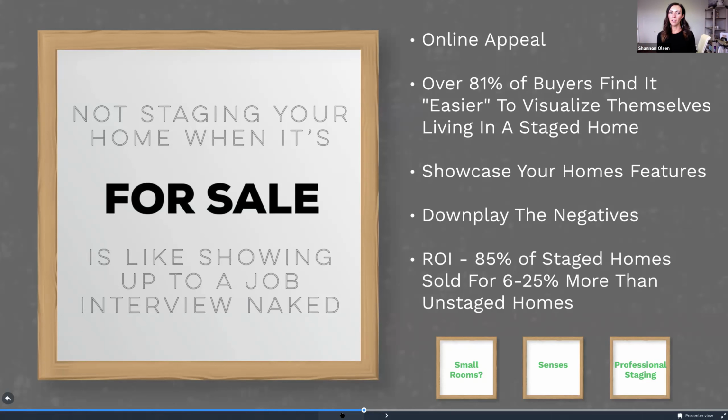So staging also helps with your online appeal. So a majority of buyers find their homes online. So by staging your home, it's really going to pop online in the photos and stand out. So it's going to help with that online appeal. Plus, 81% of buyers find it easier to visualize them living in a home that's staged.